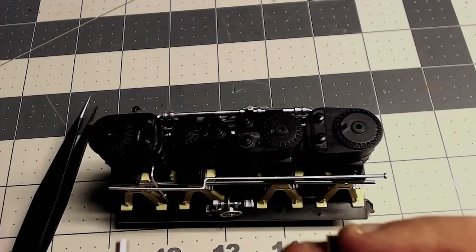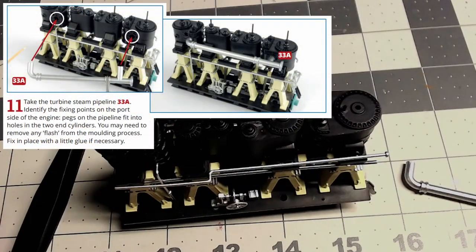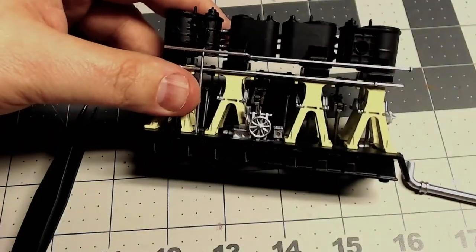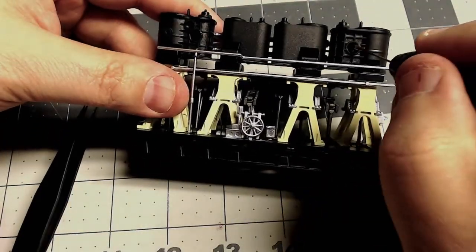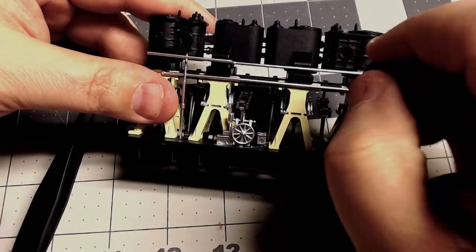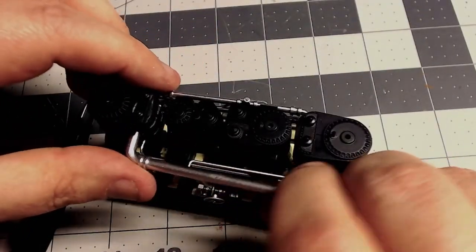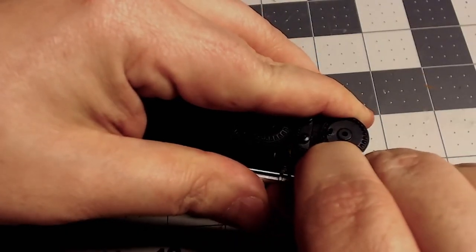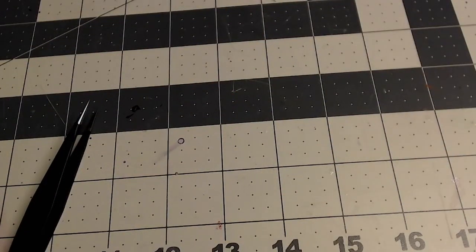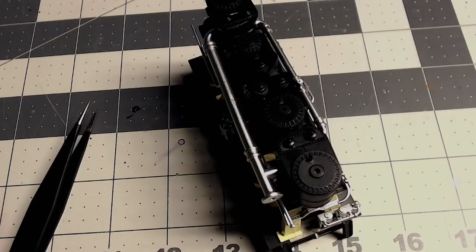But just like before, I'm gonna put the two ends into these two big, huge holes. So let's put some glue into the holes because they're just nice and big and begging for it. Put the piece in. Stand by, I gotta go push it in hard. There you go. The big pipe's in, and now we're ready to continue on from where we should have been.